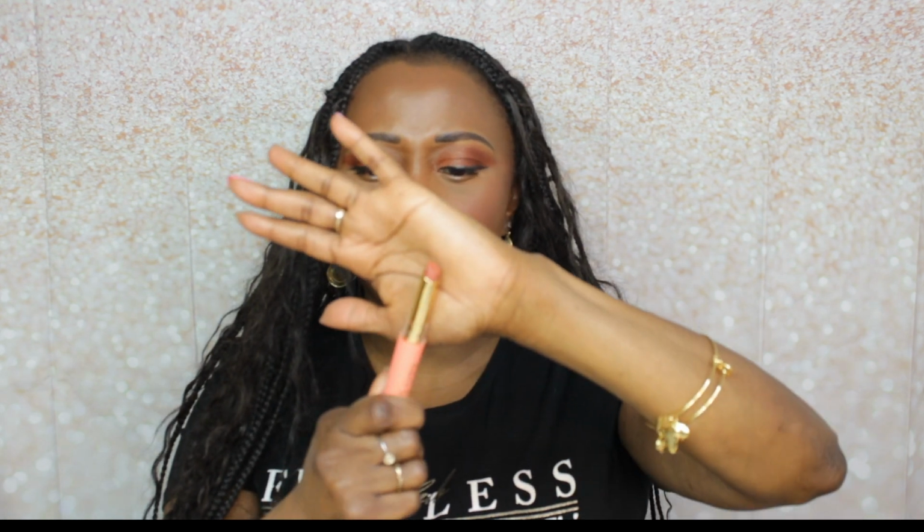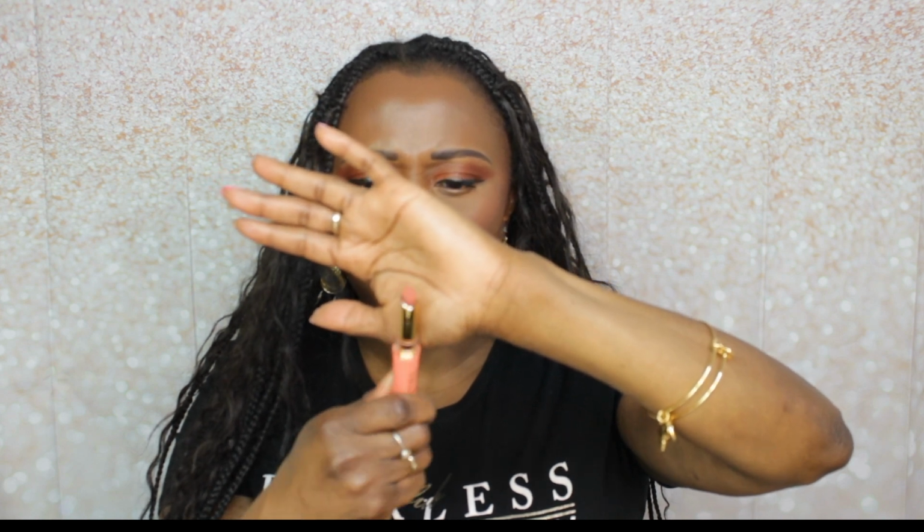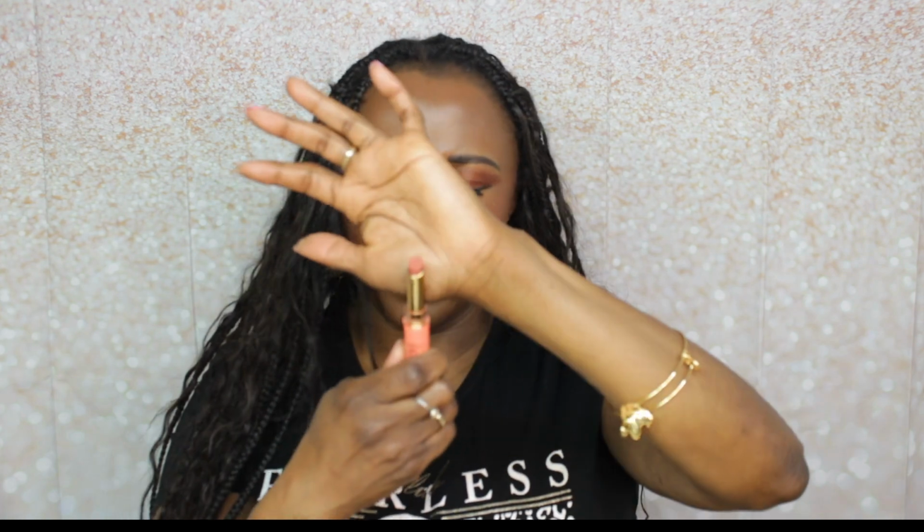And once I saw the peachy color, I kind of got scared, like, is this going to be a light color? Let's see. Oh, it actually looks like a sienna red almost. Looks like that's the color. Yeah, like a sienna red. I don't know if I'm gonna like this color on me. I don't know. I may like it.